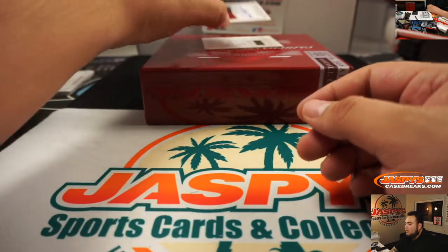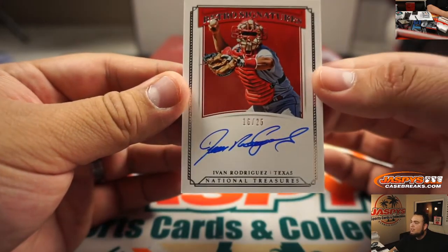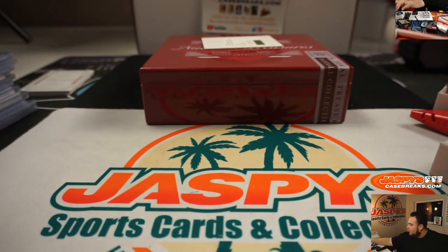All right, two more hits, guys. I have a nice autograph here. Ivan Rodriguez, Pudge, for Texas. Texas Rangers going to Jeffrey. That's a nice one.